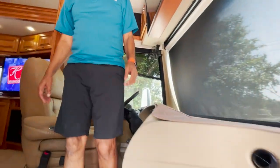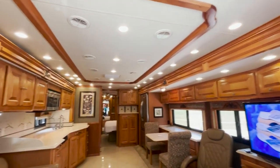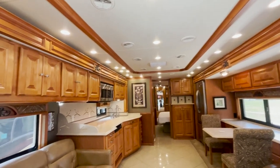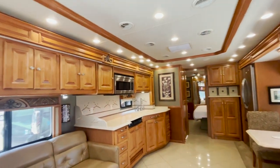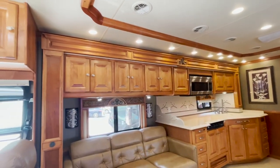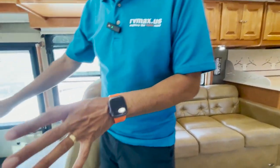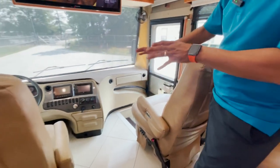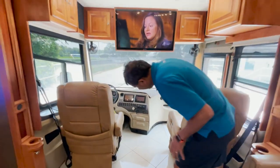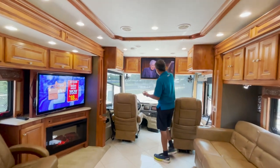Let's shut that door behind you. You show them. Look at this. It is beautiful. Beautiful coach. Quad slide. You got two slides in the living room and two in the back. We'll go over the cockpit area a little bit later, but both of these seats swivel around. They both have power seats. Passenger seat has a recliner. We'll go over the cockpit in a little bit.